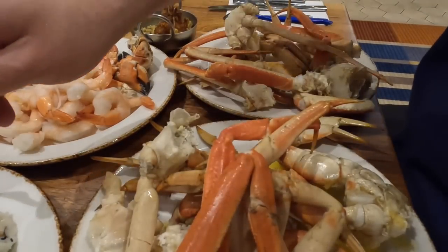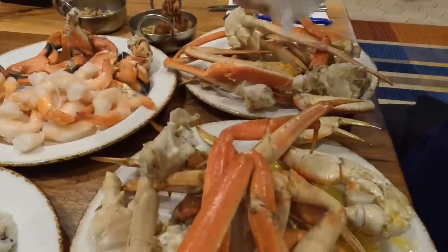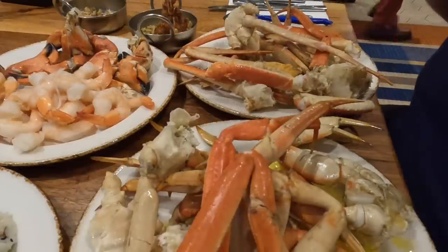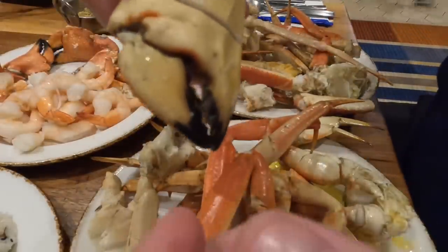Next, I'm going to try one of these Philly sushi rolls. Fresh salmon in there. So fresh. Really, really delicious. But let's give one of these Jonah crab claws a shot. These are chilled. The other crab legs are warm. But let's look at this.